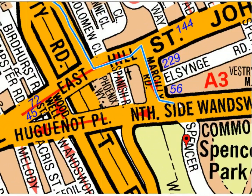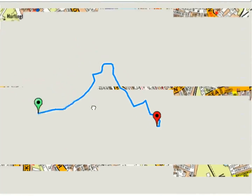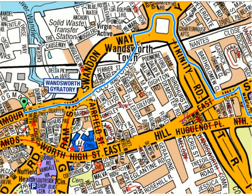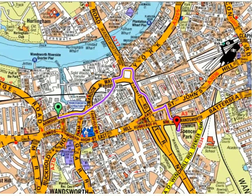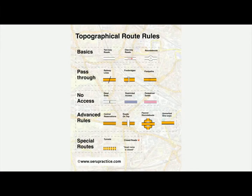Now this section of the road is two-way, so we will first keep left and then very carefully make our way towards Spencer Park. Arriving at our red marker, we should connect it, review our route, and make sure that all the additional instructions are also fully met. We have not used any part of Fairfield Street. Our question is complete. So press the stop drawing button and move on to the next question.